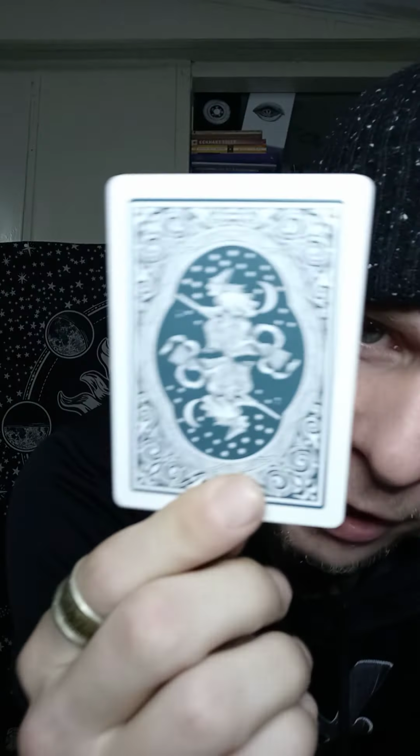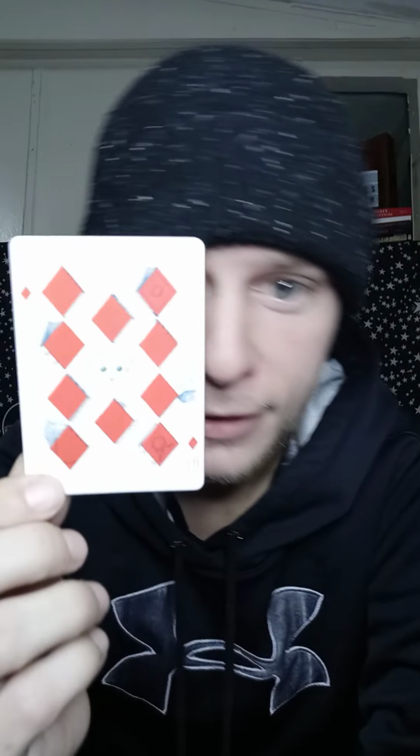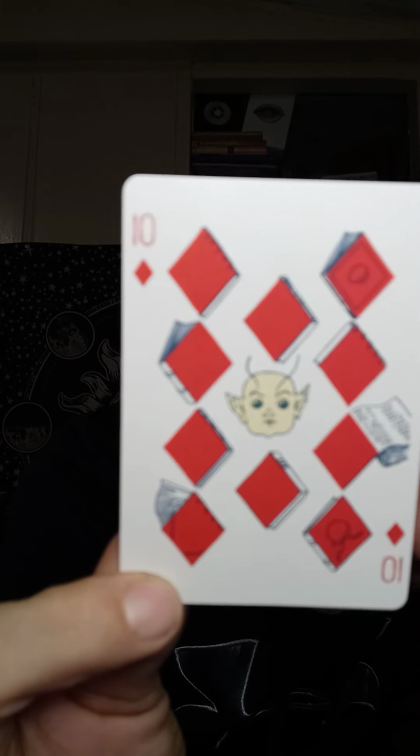In a minute, you'll see how it's a little bit different than standard playing cards. So the backs kind of look cool. They got the witches on there, kind of a traditional look. But this isn't a deck review, so let's get right into it. So the card we got for today is the Ten of Diamonds.